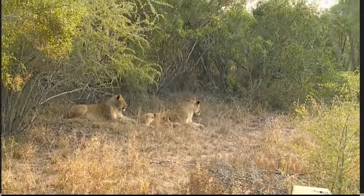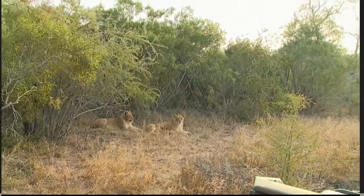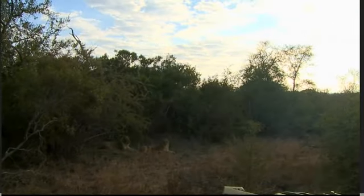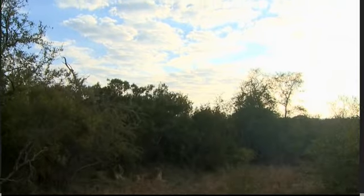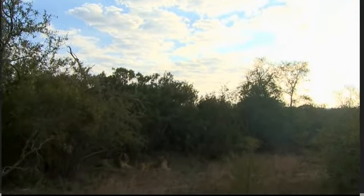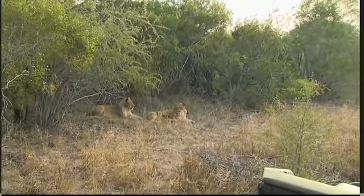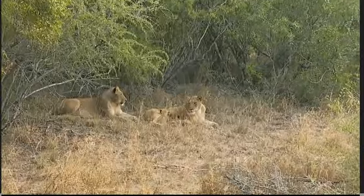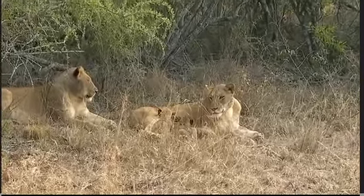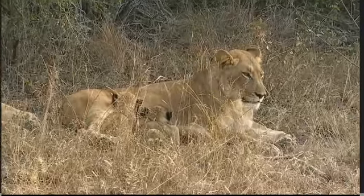Hyenas, if in a big group, will quite often harass lionesses, but it's amazing. As soon as you add a male lion to the picture, the hyenas lose a lot of their bravery. So the male lion would definitely be protective, not necessarily over the cubs, but they just don't like hyenas in general, and they would definitely chase the hyena if given the opportunity to.